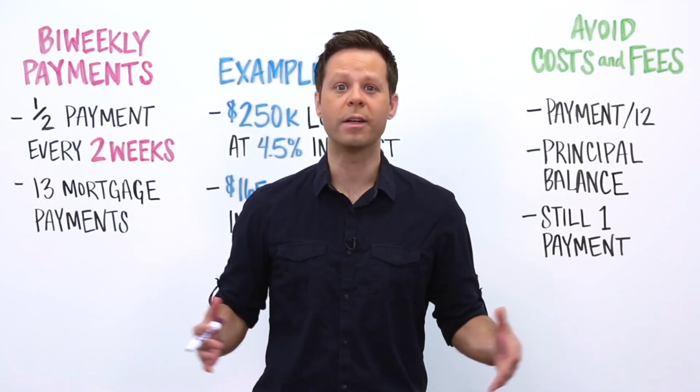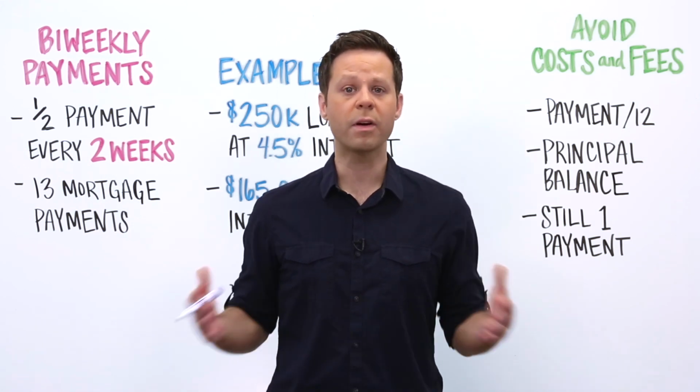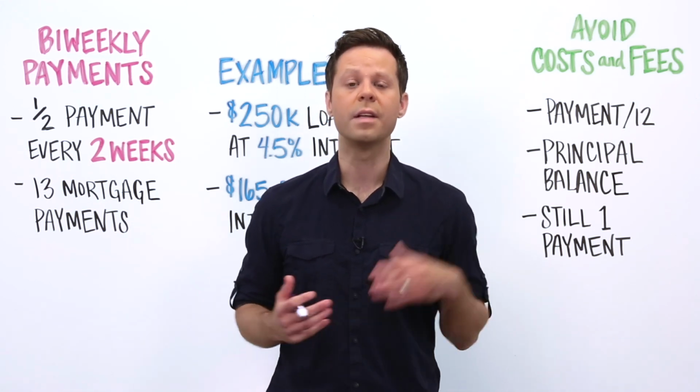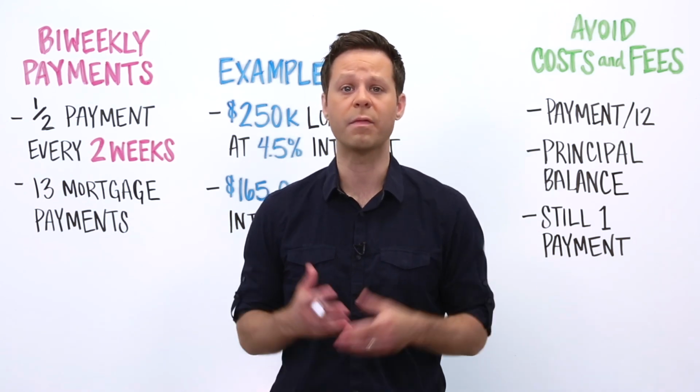Making sure your mortgage gets paid on time each month is critical to your financial health and security. But there are a few different ways that VA buyers can look to make those monthly payments, some of which can actually save you money and trim the life of your loan term.